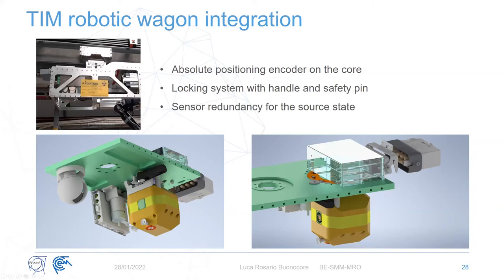As you see here, there is a handle in order to lock the shielding inside the wagon with this orange ring. And also there is this safety pin to lock the system, in order to avoid the shielding being removed in a non-safe way.